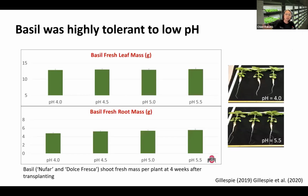And then when we switched to basil, it was quite interesting because plants didn't care about the low pH. All the way to 4.0, we basically didn't see any significant reduction in shoot mass or root mass. Plants are doing fine. So that gave us a quite interesting opportunity to test a challenge inoculation using Pythium.